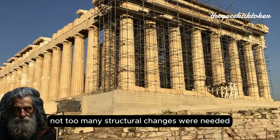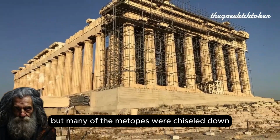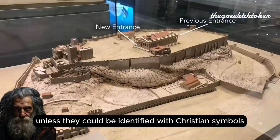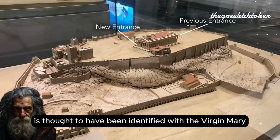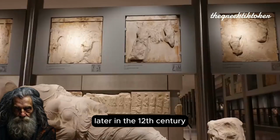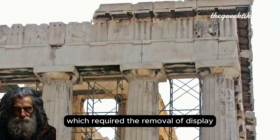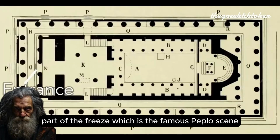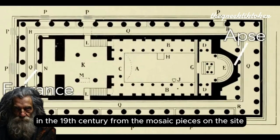Not too many structural changes were needed for the building, but many of the metopes were chiseled down, unless they could be identified with Christian symbols. For example, this metope of Hera we talked about is thought to have been identified with the Virgin Mary. Later, in the 12th century, an apse was added, which required the removal of part of the frieze, which is the famous Peplos scene, which was then used as part of the wall, and was moved to the British Museum in the 19th century.